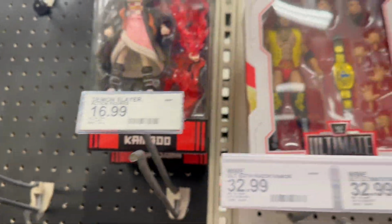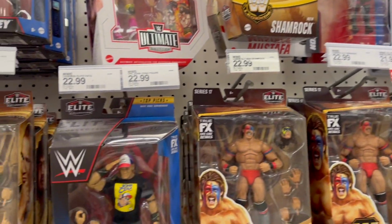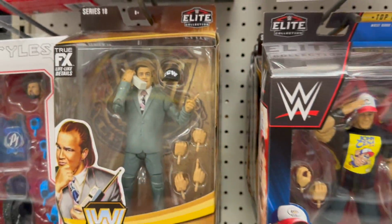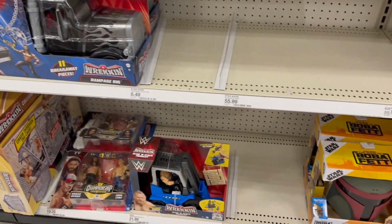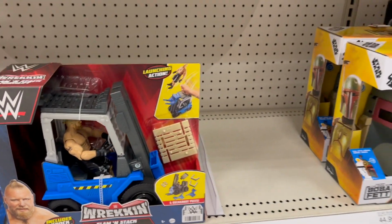Yeah, that's cool. Now these wrestling figures are really cool, but you know what I think is really cool about them? That they come with these little accessories like a cell phone and stuff like that. I think that's pretty neat. Look at that. Forklift.